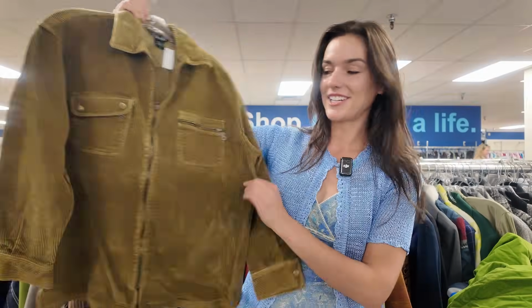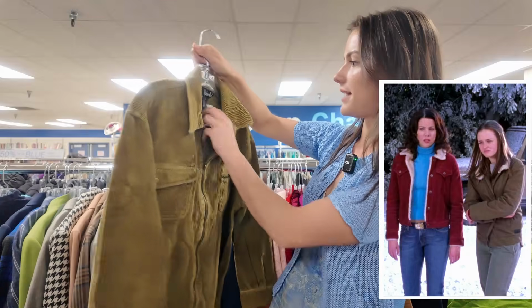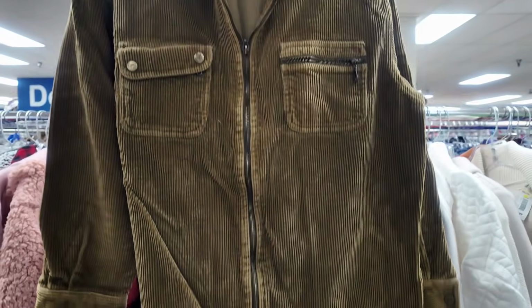Okay, but I found the best corduroy jackets. I really like this color, and it looks like it's gonna be a little bit oversized, but I'm okay with that. It's a little marked up, it's $10, but I'm gonna get this one. Kind of reminds me of a shacket.